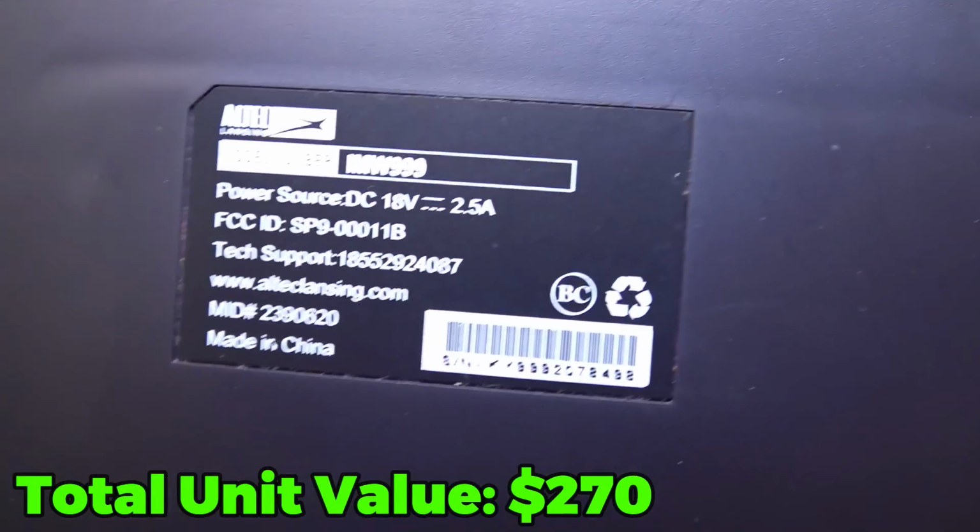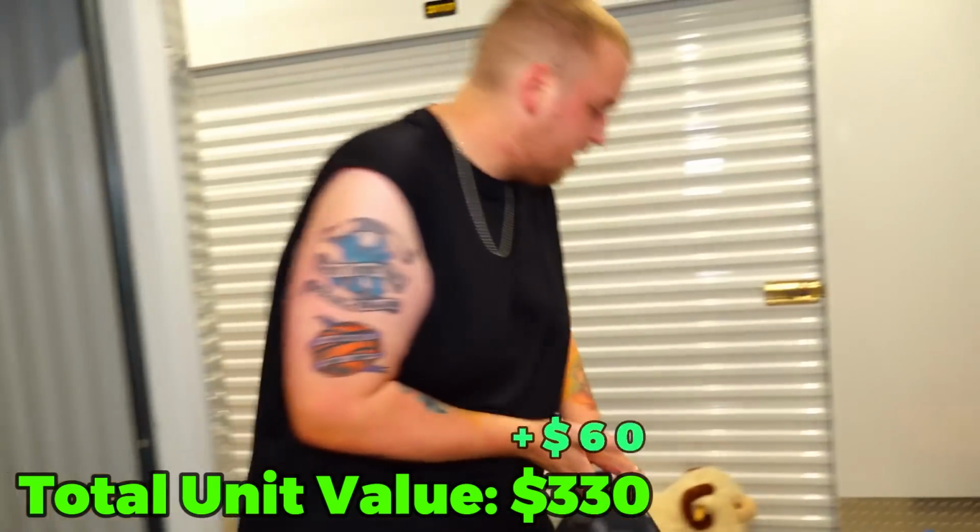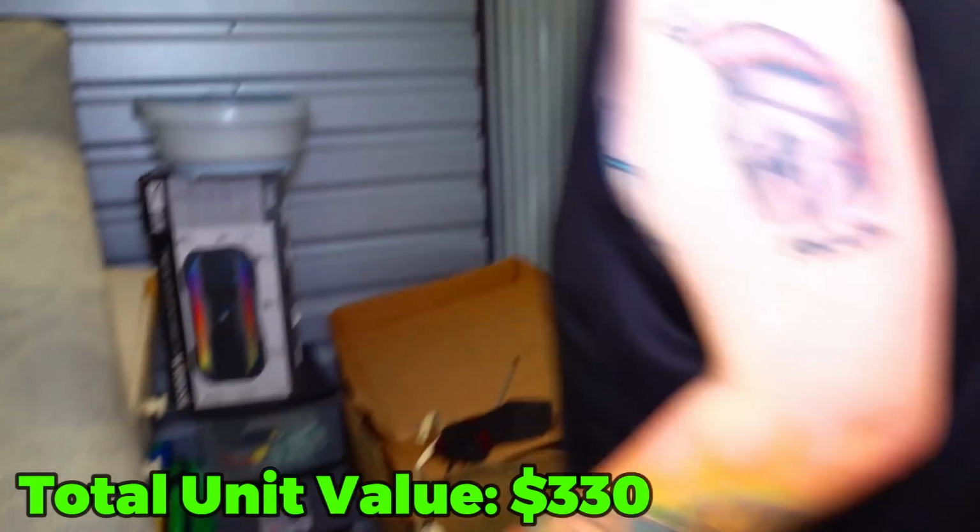So speakers are usually hit or miss. Maybe $20, maybe $150, who knows? Until later. But now we got a gross table to put our stuff on.